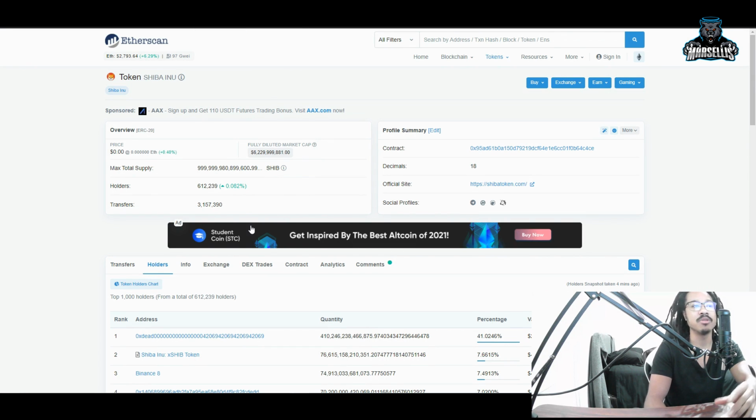612,000 people are now holding Shiba Inu. That's 612,239. And go ahead and refresh this. And 612,236. So some people actually sold out of Shiba Inu within the last 5 minutes. That's crazy.